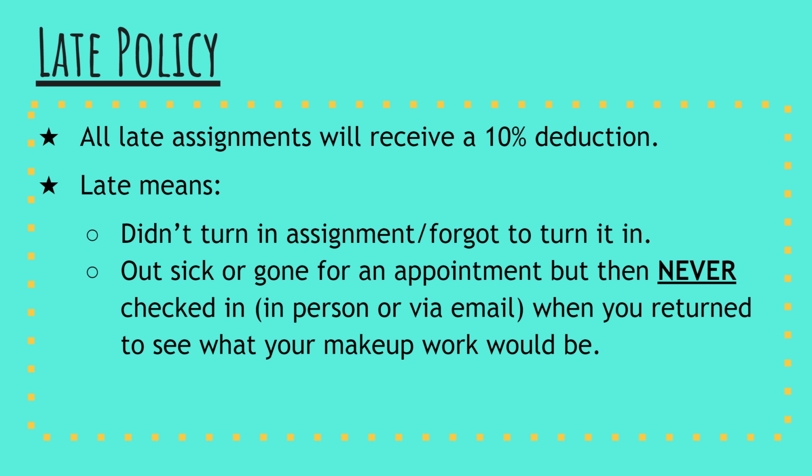If you don't turn work in on time, so you were in class and then you didn't turn the assignment in when it was due, you'll get a 10% deduction. So if you scored a 70% on the assignment, that would mean you have a 60% that goes into the grade book. Now, if you're out, being out doesn't mean that you're going to be deducted.